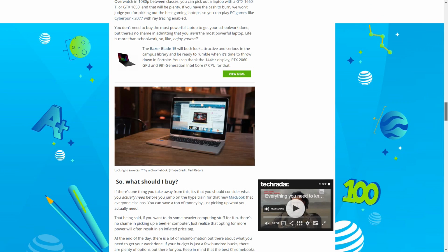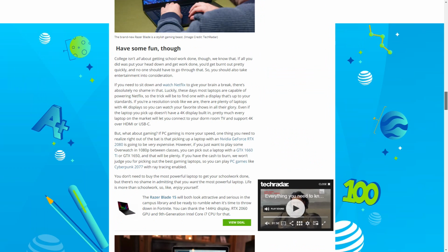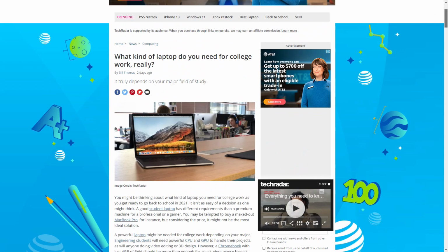What kind of laptop do you think people should buy? I would say stay within your means and stay with what you think you're going to be utilizing it for. Don't get the GAS, right? Don't get gear acquisition syndrome. Don't buy something that someone else has just because you think you need the top of the line as well.